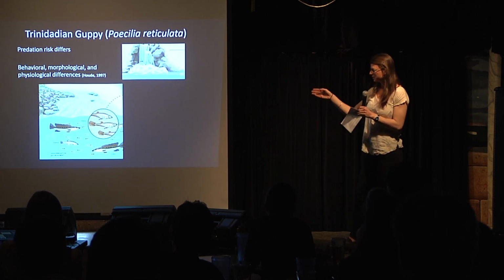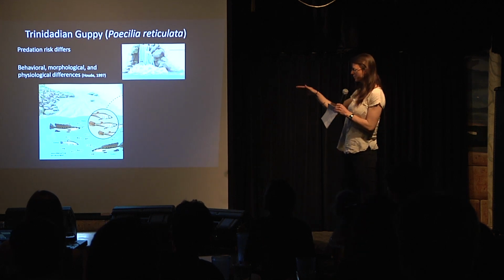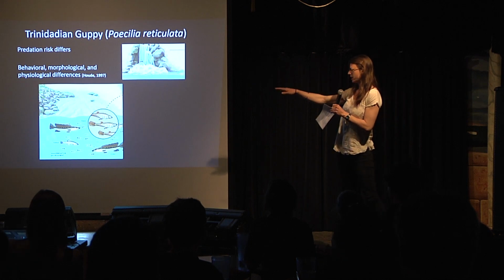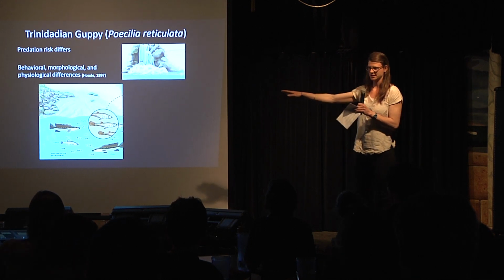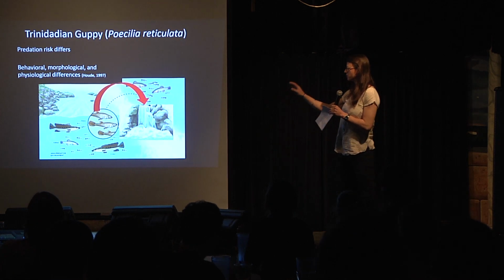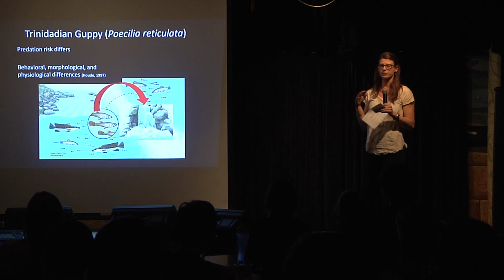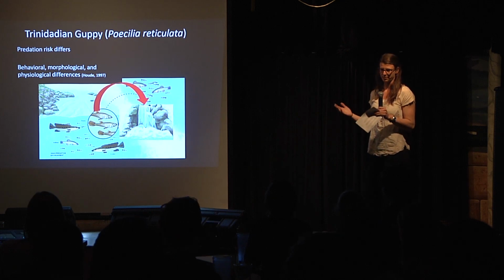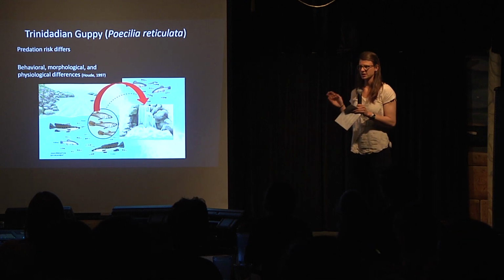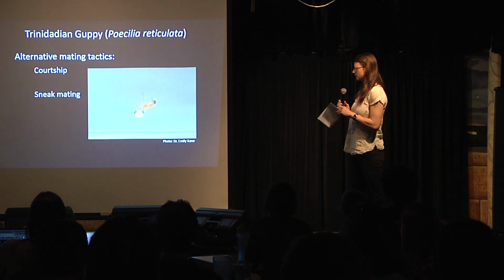These little teleost fish exist in two population forms. You have high predator guppies below these waterfall barriers, and they're inundated by cichlid predators. Conversely, above the waterfall barriers, you have low predation populations that have established and have virtually removed themselves from most of that predation pressure. With this, they have completely diverged on many different levels, including their alternative mating tactics.